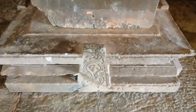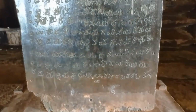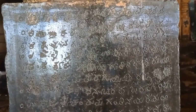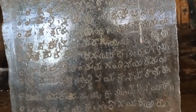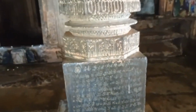Here we can see a column. The base of the column has some inscriptions in the local language. The script is probably the old script called Kannada. I am not very sure, but this inscription is not very beautiful as compared to the various other inscriptions we have found.